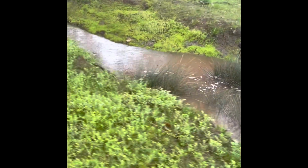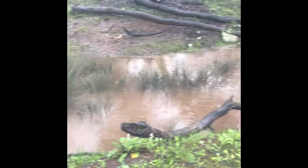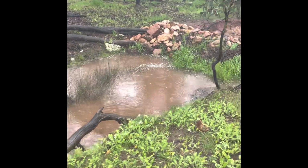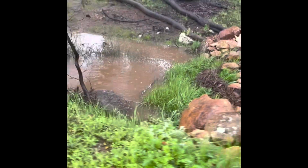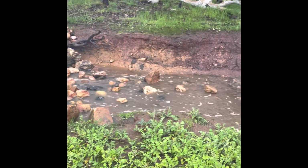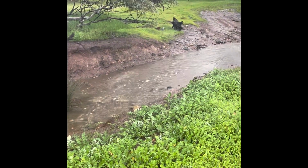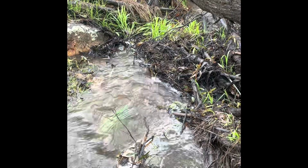One of the things we do to slow the water down and try and hold our topsoil back is to build leaky weirs in our creek. This is an idea that was put forward by Peter Andrews in his book Natural Sequence Farming. He was a grazier in the Hunter Valley in New South Wales, and he used this to slow the water down and hold up the soil and try and stop the erosion.